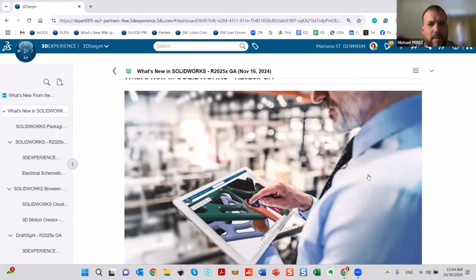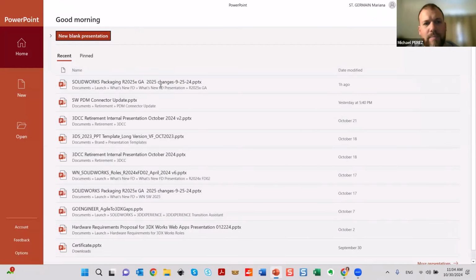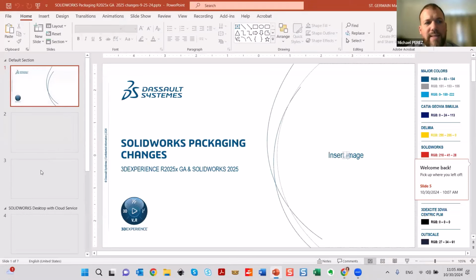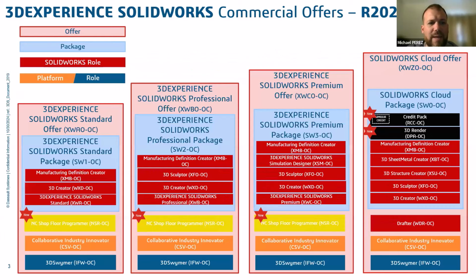Sure. All right. So thanks, Craig, Giovanni, for raising this question. It was asking about the difference between package and offers. And actually, this is where I found out that there was a mistake in the second slide. If you want to go back quickly to the packaging slides. Yep. So you'll see in the second slide the NSR-OC role, so NC shop floor programmer, is added into the packages SW1, 2, and 3. So there is a mistake here, and thanks again for raising the question.